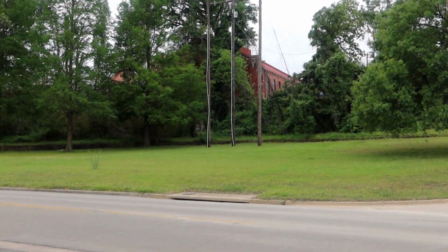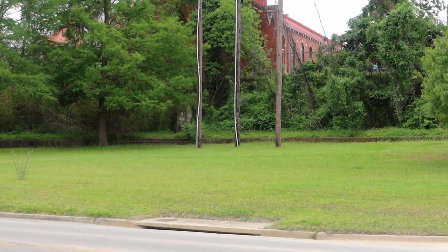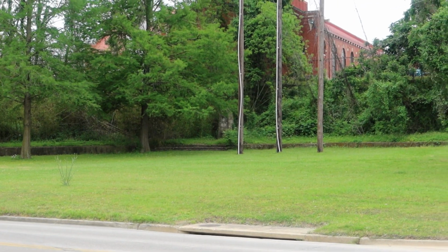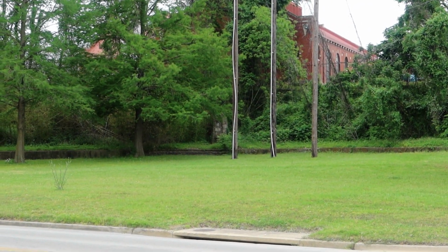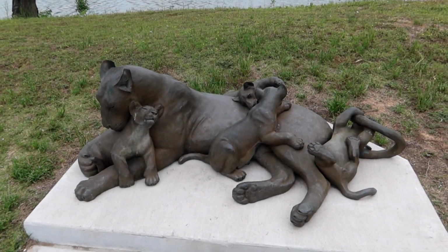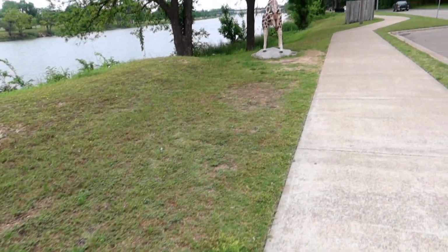Now that over there, that's actually where we're going. That's the Shakespeare statue right there. So yeah, kind of right there. But I think what we're gonna do is walk down the path a little bit more and see the animals, and then we'll come back and check this out. This one's called Lioness with Cubs. Like I said, I didn't even know this was here.